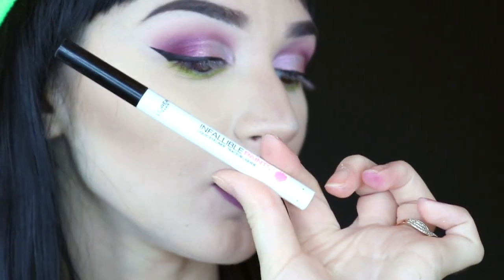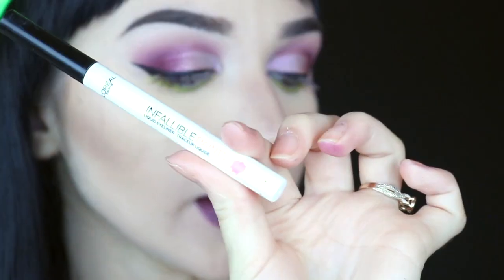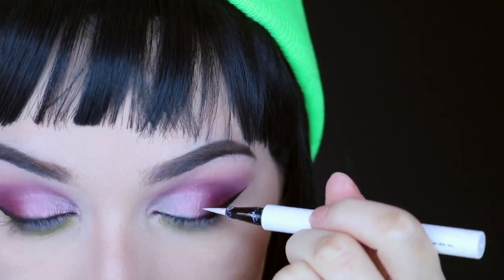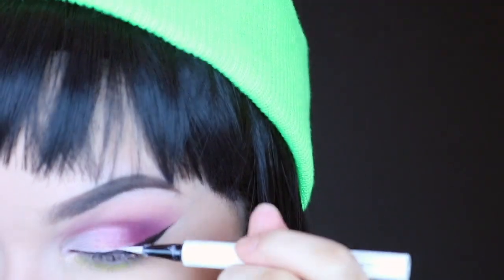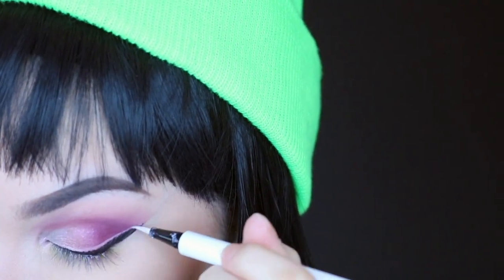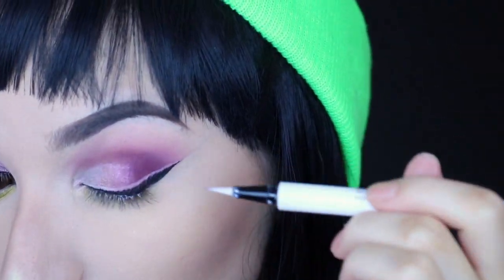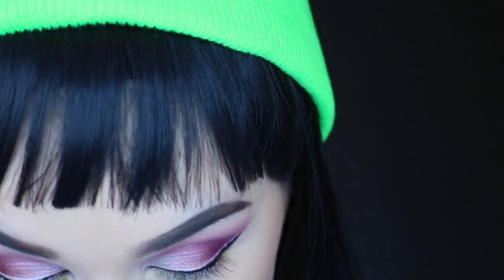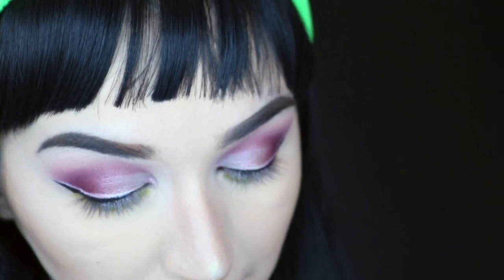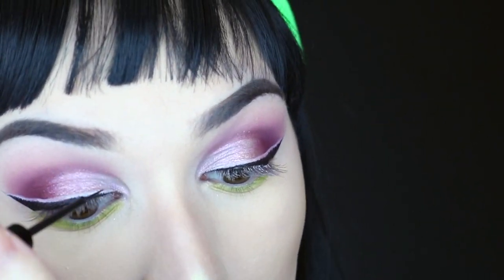now I'm going in with the L'Oreal Infallible Paints Liquid Eyeliner in white. I would say this is the most nerve-wracking part of the whole look. That went better than I expected, being that this is not the most cooperative product in the world. Now we're going to make it look more better.